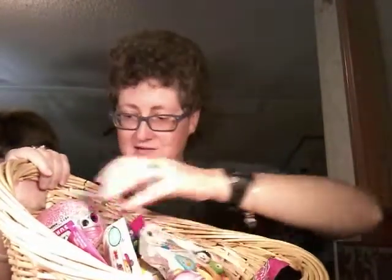We have a basket full of random bags and balls and all sorts of things. Black Shade?